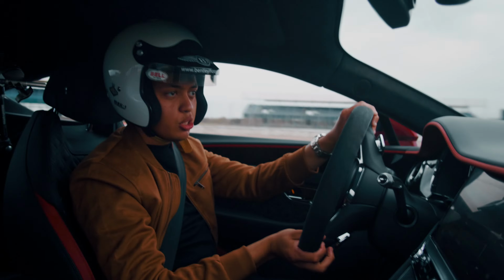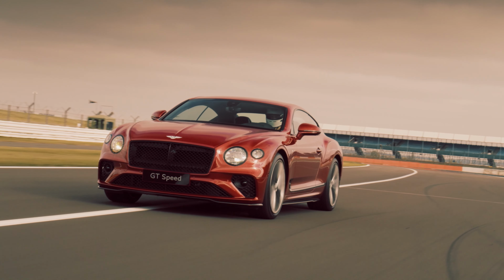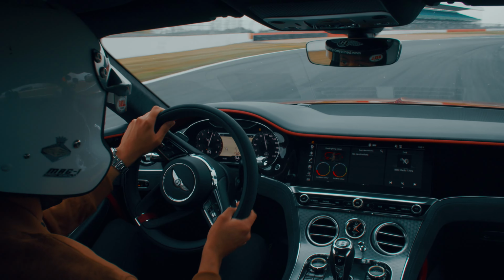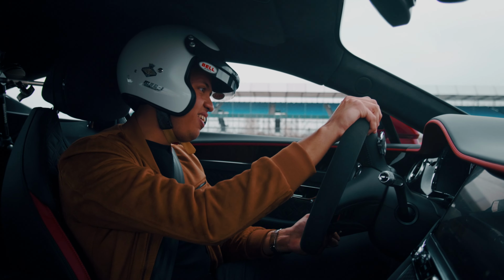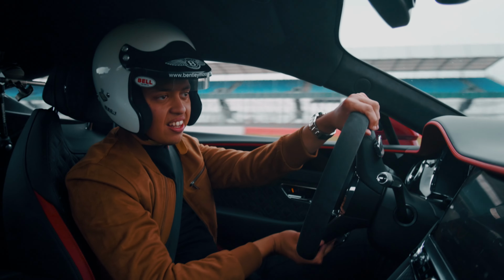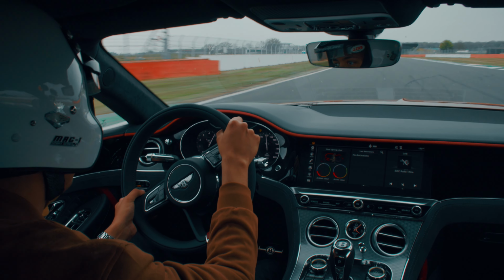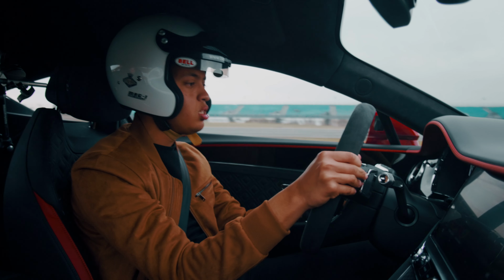Bentley say that this car isn't a track car, but I tell you what, if you're the millionaire playboy and your Pista or GT2 RS is in for a service, and you've only got your Bentley GT Speed to go out and have a play on track, please do so, because it's just incredible. Oh my word, this is ridiculous. Look at that! Absolutely incredible. Right, let's see what happens.